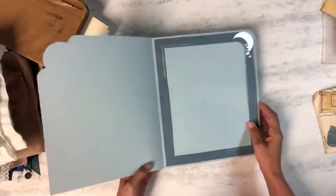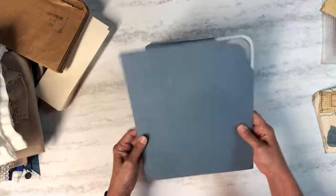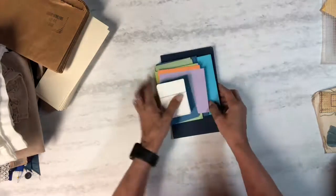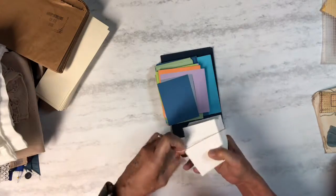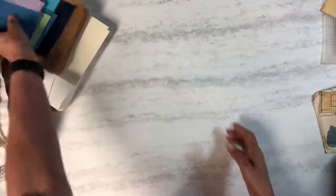And I'm not sure what these are. Oh, they're like photo frames. But it's heavy, like a heavy cardstock, and I can use those for something. I'll figure something out. And it looks like there's a whole another stack of cardstock. And wow, these are really thick. Not sure what those were for, but this is all just little bits and pieces of cardstock.